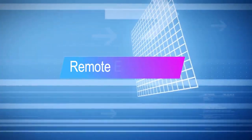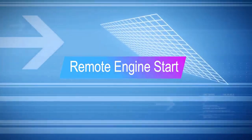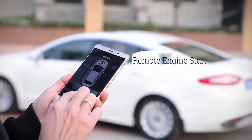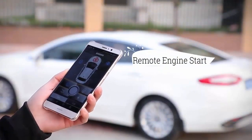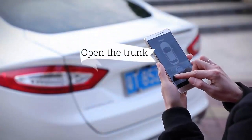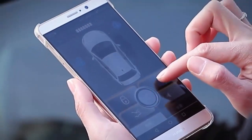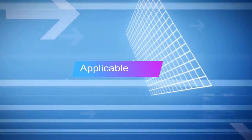Crown long-range remote control. The Crown series mobile phone products not only control car door lock and unlock, but also achieve turning on the car air conditioner, opening the trunk, and other functions over a long distance. Give you a convenient life, like everything in your hands.